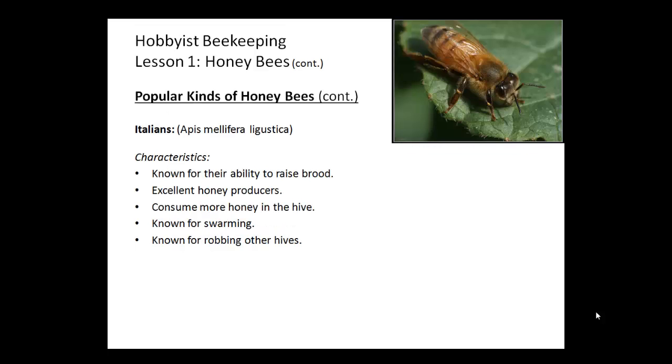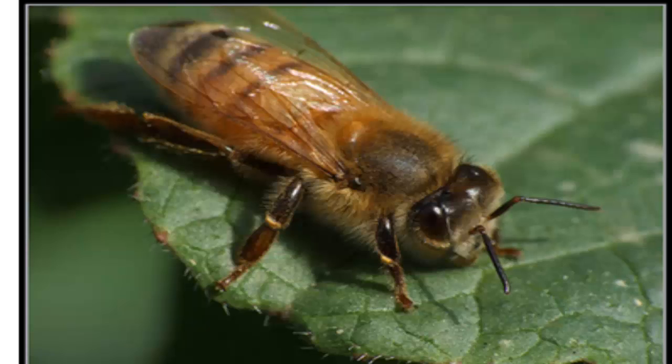The Italian honeybee is another very popular kind of bee for our local hobbyist beekeepers. They are noticeably yellow-colored and sort of what you think of when you think of a honeybee. They were first brought to the United States in 1859 and are one of the most popular bees for the hobbyist throughout the United States.